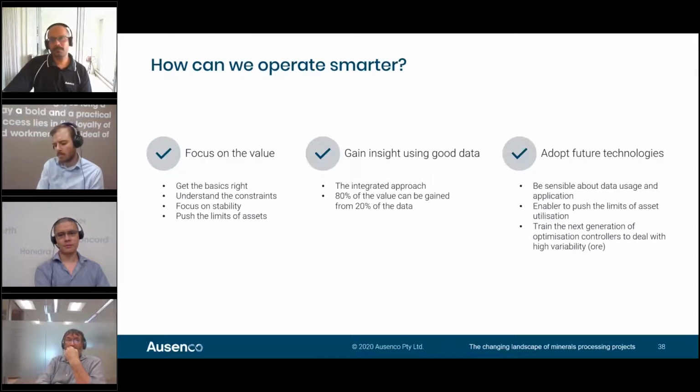So how can we operate smarter? The three main points are: focus on the value, so get the basics right. Understand the constraint, focus on stability, and push the asset to the limit. And gain insights using good data.